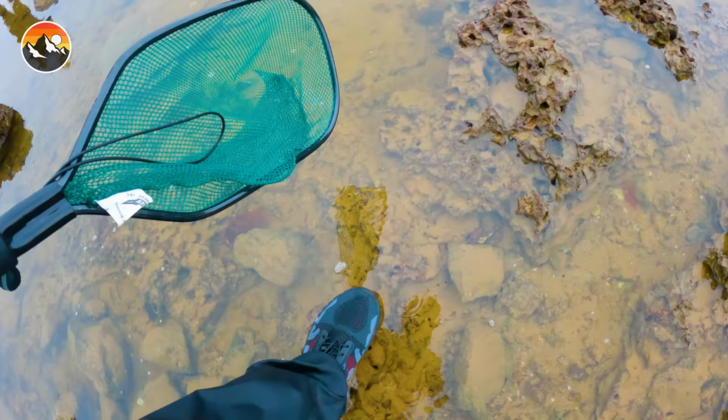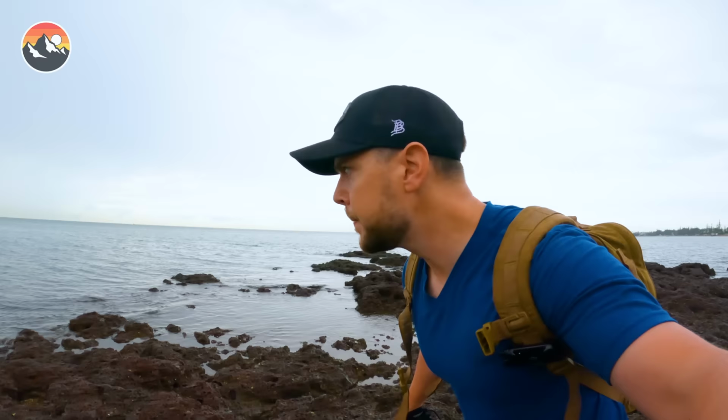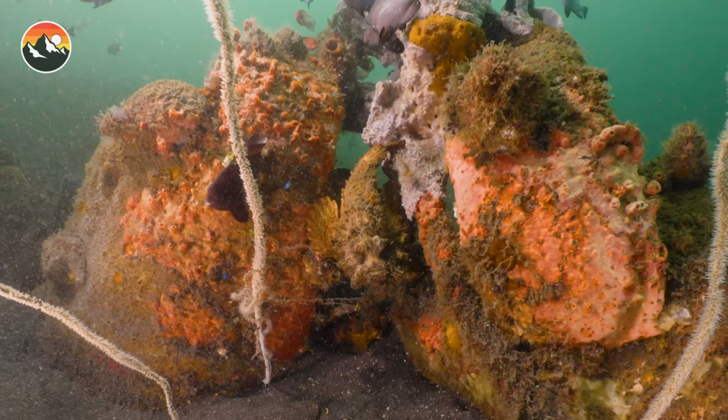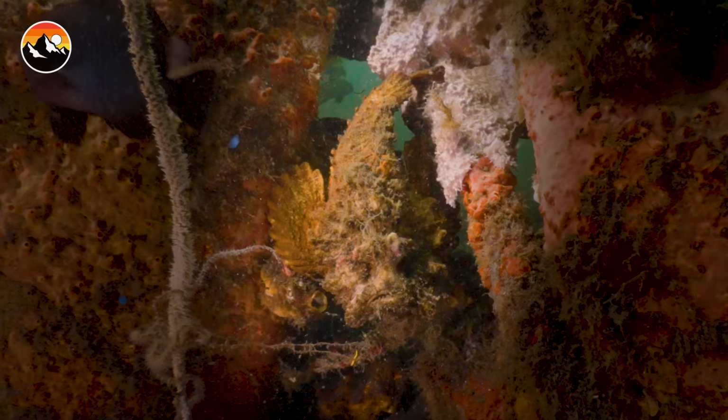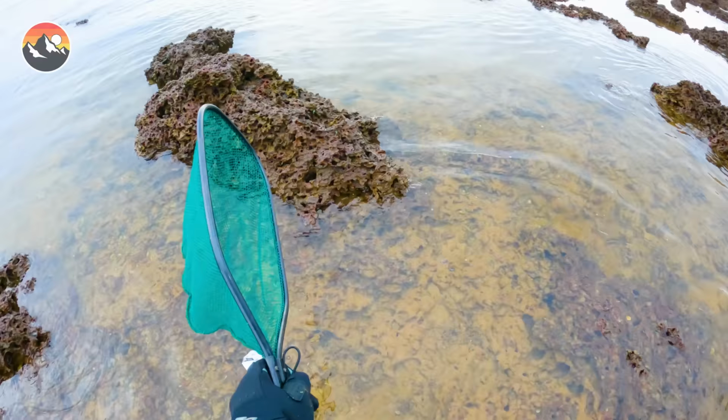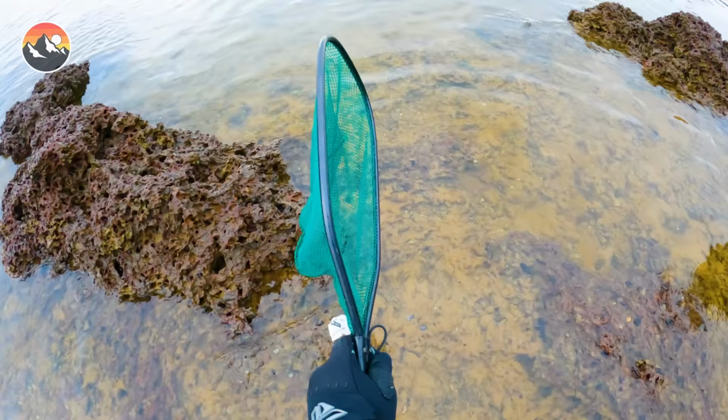Let's get looking. It's going to be very hard to find the stonefish because in addition to their legendary sting, they are masters of hiding. The key to this is going to be to move slow, methodically, and to not step on the stonefish. You could be looking right at a stonefish and not even realize it. That's why so many people step on them by accident.